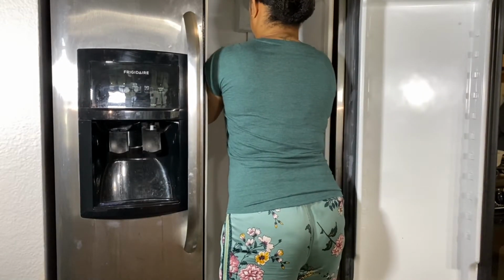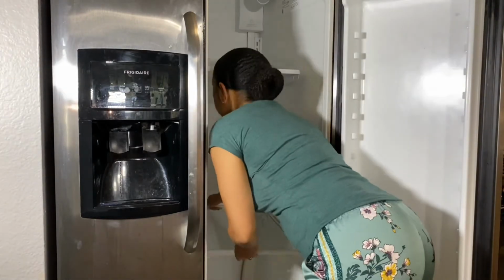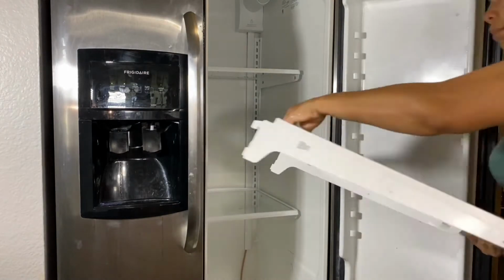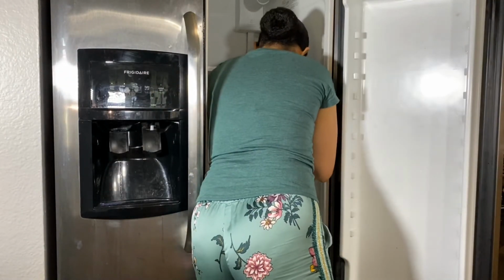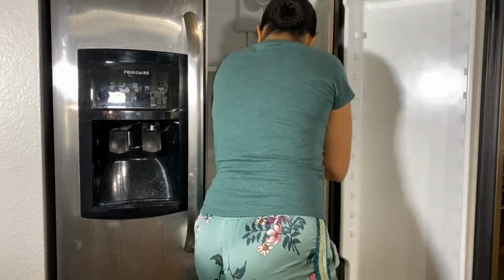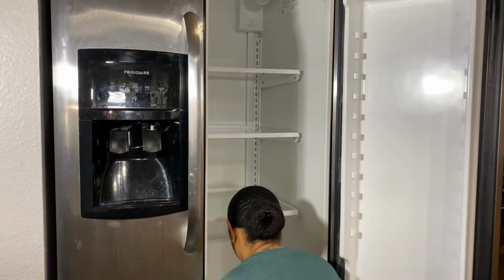Now it's time to get everything back into the fridge. I'm just putting those shelves back in, making sure that I have enough space for drinks, pots. Well, I don't really put pots and pans in the fridge. Like, we really have to be rushing and in desperate need, like flying out the door, for me to put a pot or a pan in the fridge. But just making sure I have enough space to put all of my containers back into the fridge.